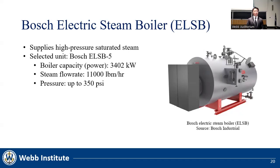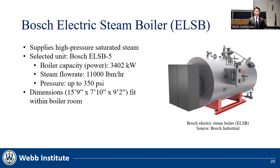The boiler capacity or power is 3,400 kilowatts with a steam flow rate of 11,000 pounds mass per hour, supplying pressures of up to 350 psi. Its dimensions are shown here for context, and we will discuss the machinery arrangement in detail later, but it's approximately 16 feet long, 8 feet wide, and 9 feet tall.